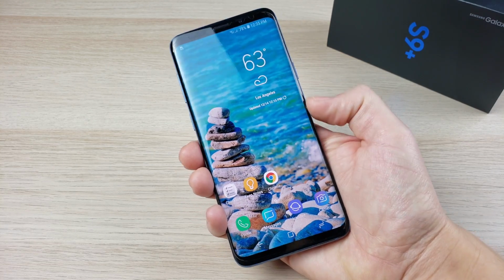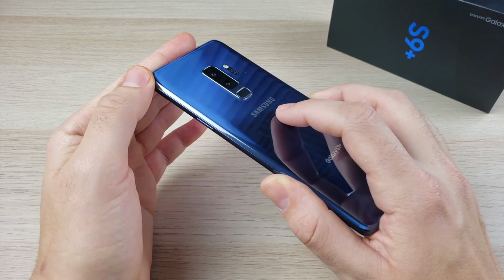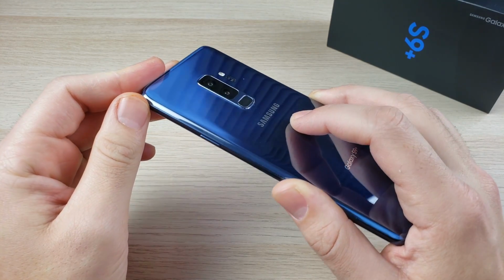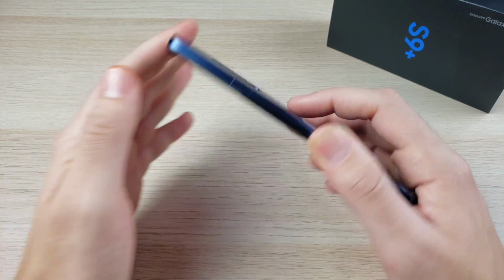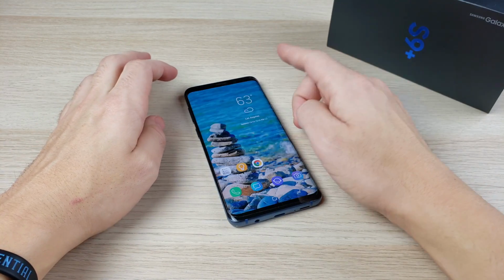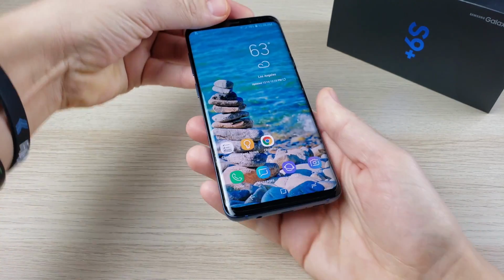This one feels pretty sleek in the hand, as does the smaller S9. Now, one thing I've always liked about the Samsung Galaxy series is how they keep the camera bump almost flat, so it doesn't really rock on a table or anything on this design. If you have this phone, you barely have any rock. Some other phones out there will rock quite a bit when placed on a table.